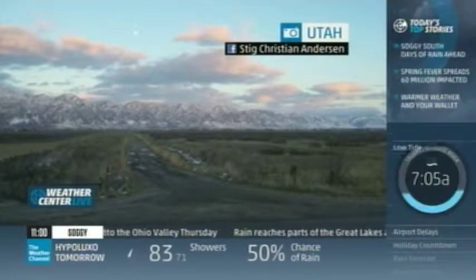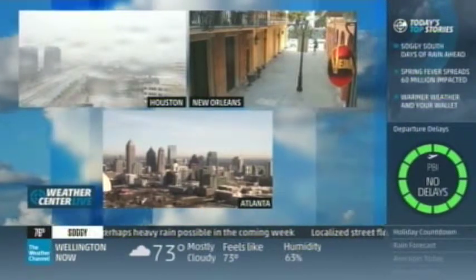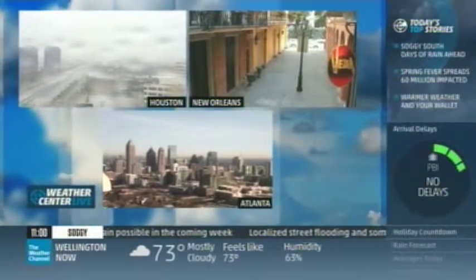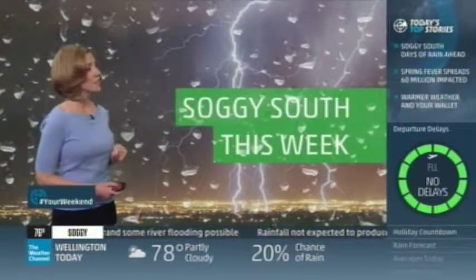Jen? Not putting their tops down in Houston, because guess what? We have some rain showing up. In fact, it's coming down pretty good here into Houston and across much of Texas. Now, it's not quite over into New Orleans, as you're trying to find it on the camera lens there. It's not there yet, but it's coming your way. So prepare for it, because we do expect some soggy weather across the south over the next few days.